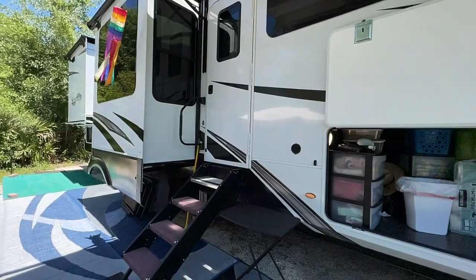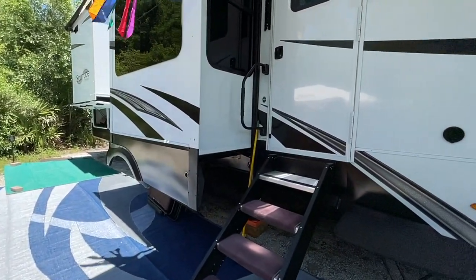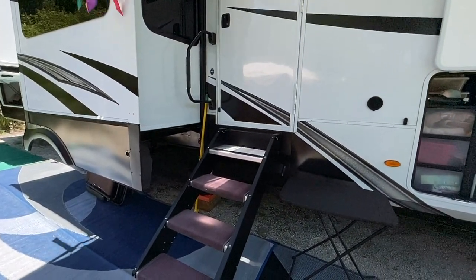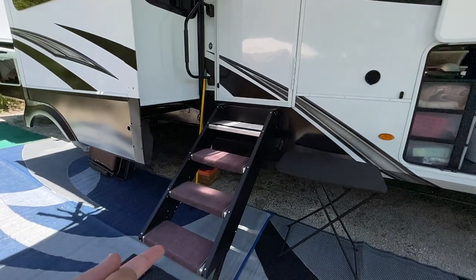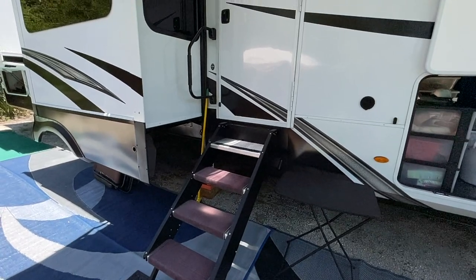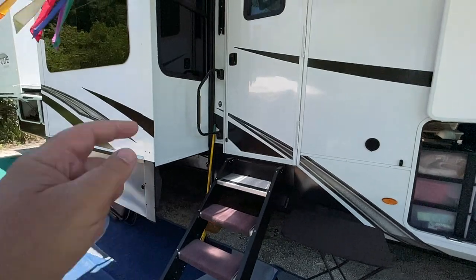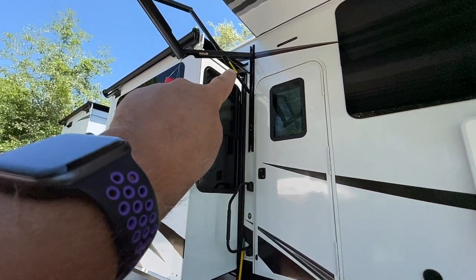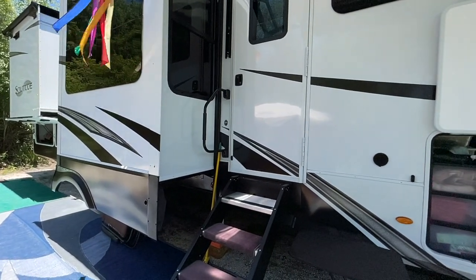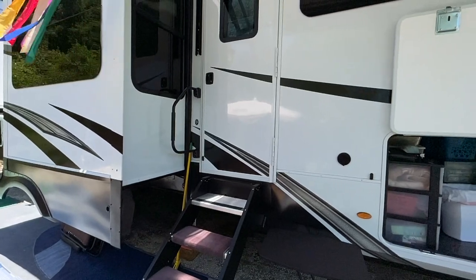Another nice little upgrade that they've done is that they now have those really cool Easy Lift MORryde steps. So we're really enjoying those. You just need a little touch of the finger and it'll lift right up. The drawback though is that right on the inside of the door, there's this little hydraulic thing like your awning arms have. So that does make a little bit of a larger footprint right in the front of the door, but that's fine.